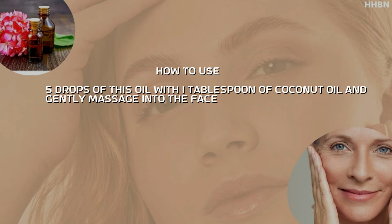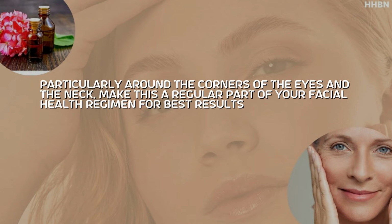How to use? Blend 5 drops of this oil with 1 tablespoon of coconut oil and gently massage into the face, particularly around the corners of the eyes and the neck. Make this a regular part of your facial health regimen for best results.